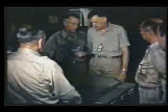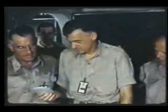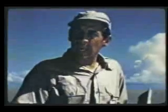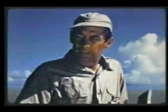The bang meter records are in. The dots indicate the time in milliseconds. Well, what's the verdict, Herb? About 12 megatons, Al. Nice going. What this tremendous blast did to the atoll, nobody knows.